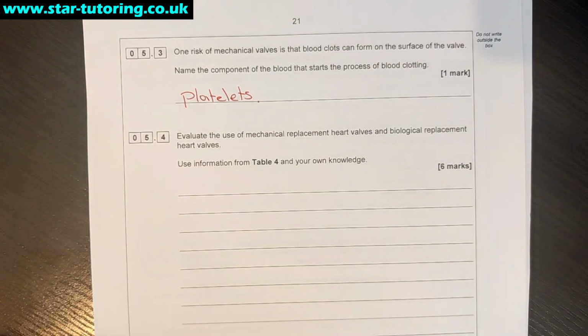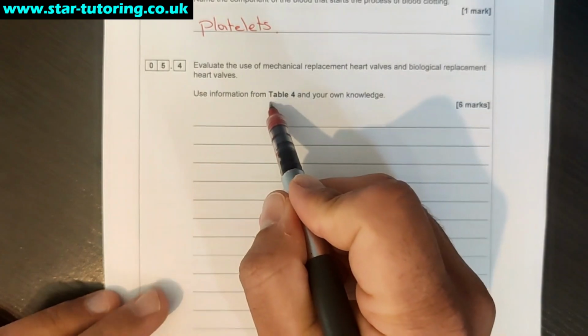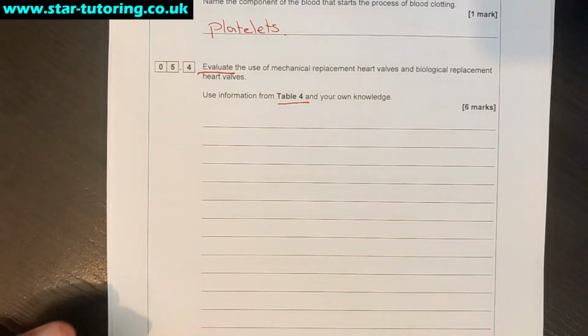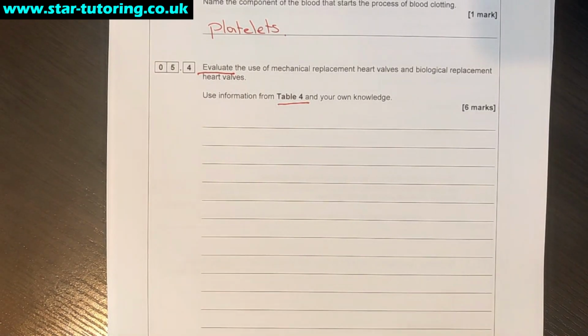All right, let's go. Question 5.4. Evaluate the use of mechanical replacement heart valves and biological replacement hearts. Use the information from table 4 and your own knowledge. All right. So by writing, use the information from table 4, and it is in bold, it means that they want you to write down bits of information that you got on the table itself. Okay. And then when it says evaluate, we know that what we have to do is compare, do the pros and cons of both different valves, and then add your opinion on top of that. Okay, so let's just have a look at some of the things that we could say.